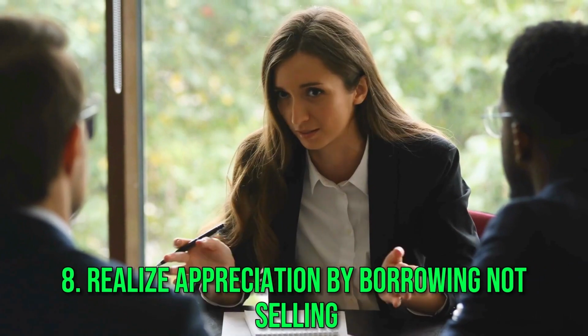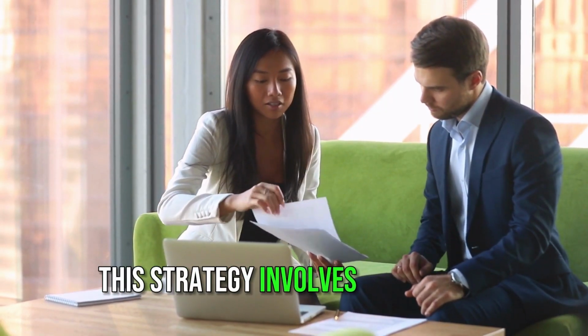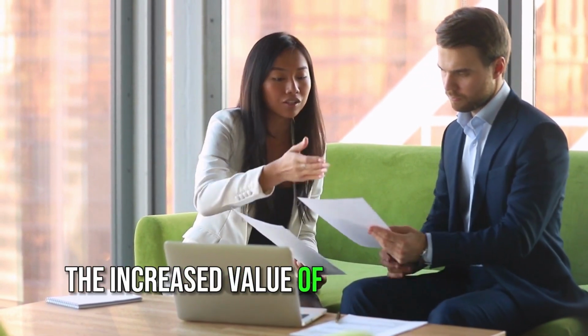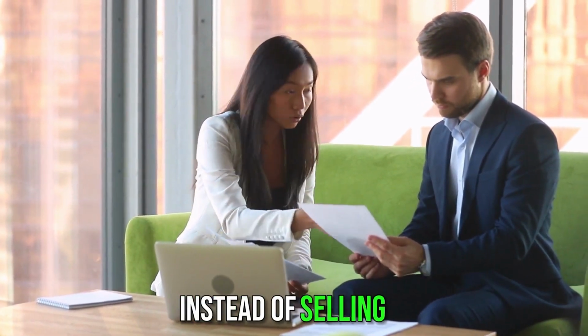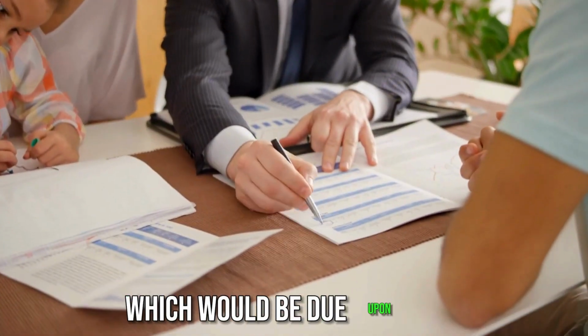8. Realize appreciation by borrowing, not selling. This strategy involves borrowing against the increased value of your investment property instead of selling it. By doing so, you can access the equity without paying capital gains taxes, which would be due upon sale.